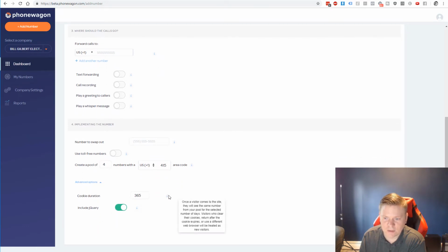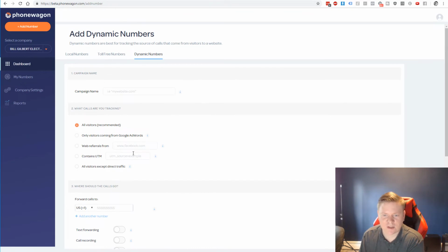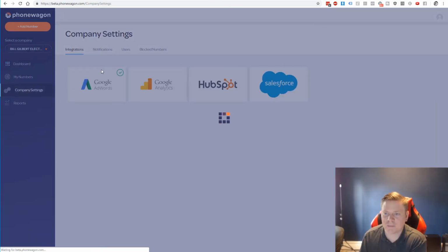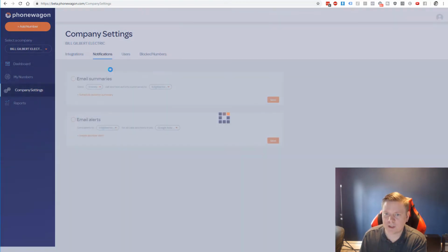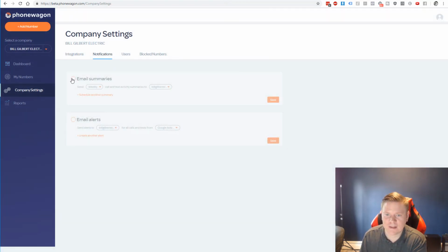They tell you a little bit about this, like once visitors land on the site, different things with activity and cookies. So there's some tracking scripts that you can install on the website. And then you've more or less just got your company settings, your integrations, notifications. So here's where you can implement analytics, AdWords, if you have HubSpot or Salesforce. You've got your notifications if you want to get an email summary or email alerts based on different things.